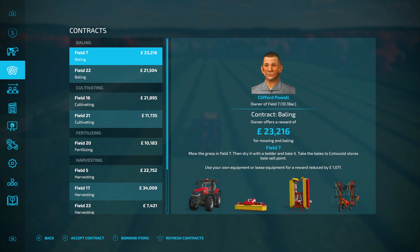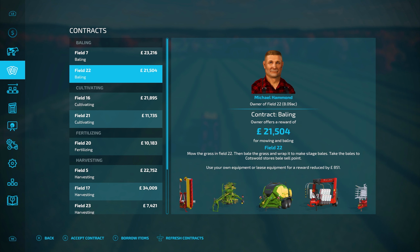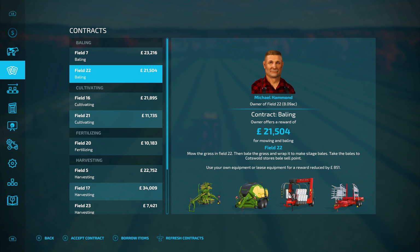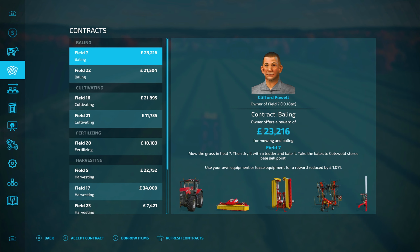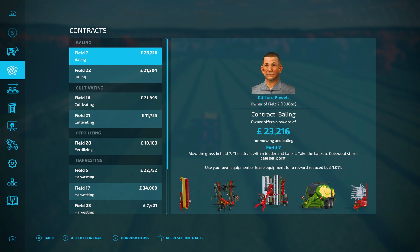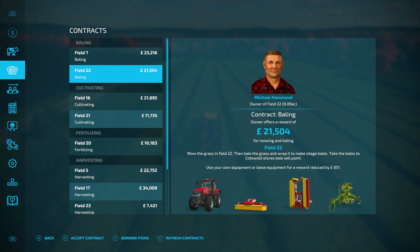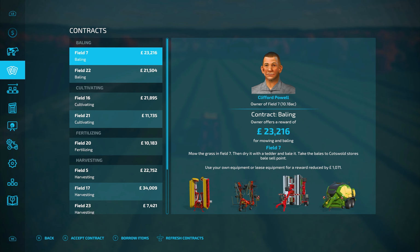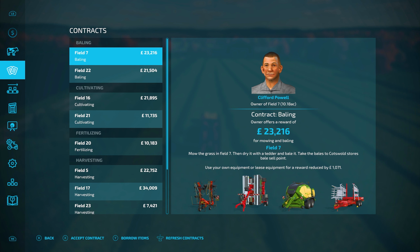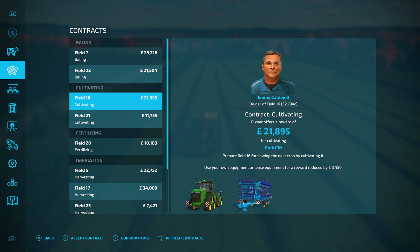Now looking at these here, there's a couple of baling ones. We've got all the equipment for baling. We've got the mowers, the windrowers, the baler, the wrapper, and an auto-load trailer to pick them up. The only thing that worries me a little bit is, is it going to recognise the Heston bales? Is it going to make much difference? Because obviously the normal equipment makes normal size bales. These are going to be Hestons. I'm assuming it's still going to recognise it as normal, but look at this, 20 odd grand for these. Not bad. We've got some cultivating here that we could do.